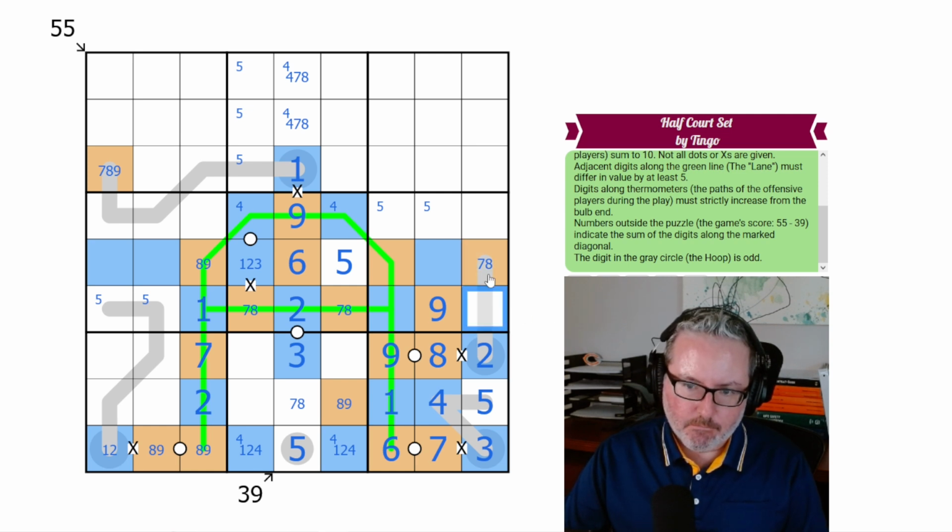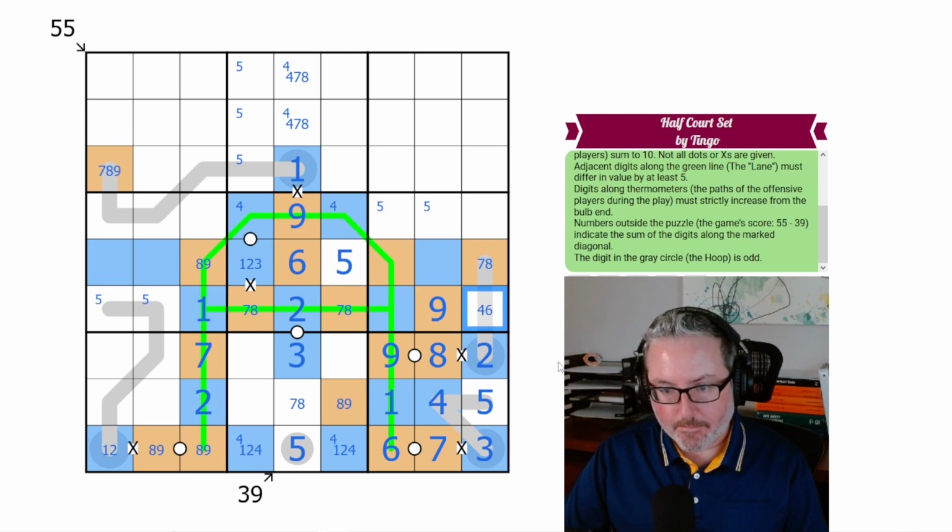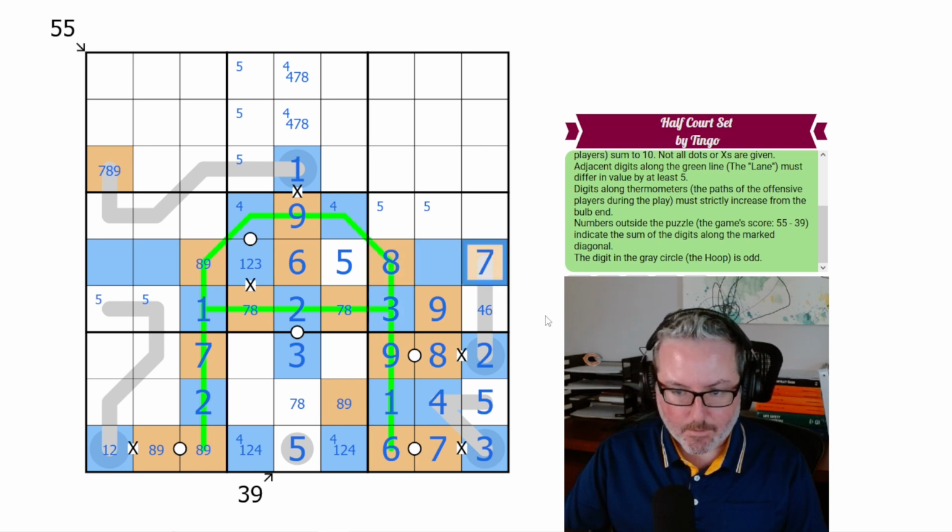Now, what is really the possibility of this digit? I wonder if there's anything that could be really ruled out. Now, if it's high, it has to be 6. If it's low, it has to be 4. And we said it can't be a 5. So the only possibilities here are 4 and 6. This digit is low, and it cannot be a 4. Okay, so this is just a 3, which means this is an 8, and this is a 7.